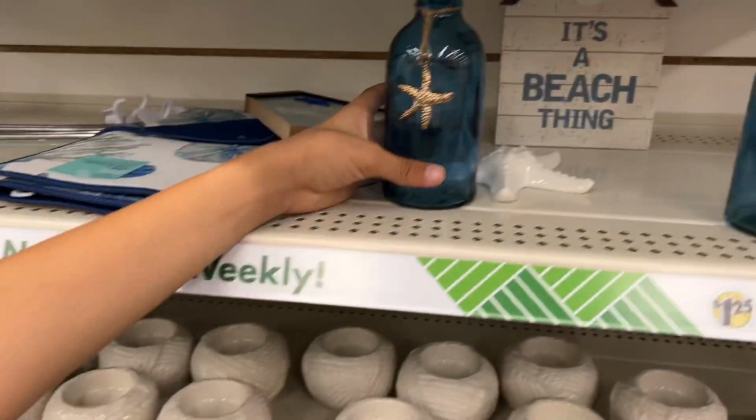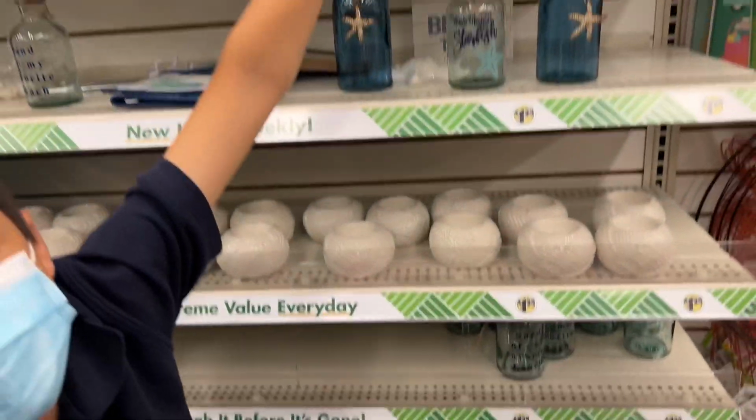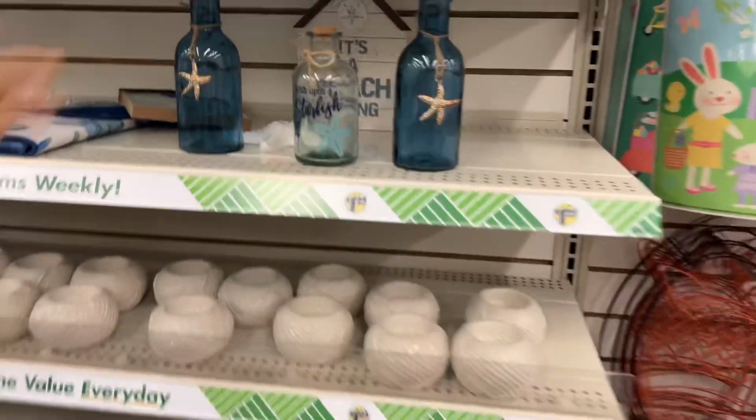Love it. And then which ones? Oh, yeah, I showed them that. You have these. We've seen these. We've seen those. Okay. And then what else? The fish? I think that's the end. Yeah, we got that. Oh, it's a beach thing.